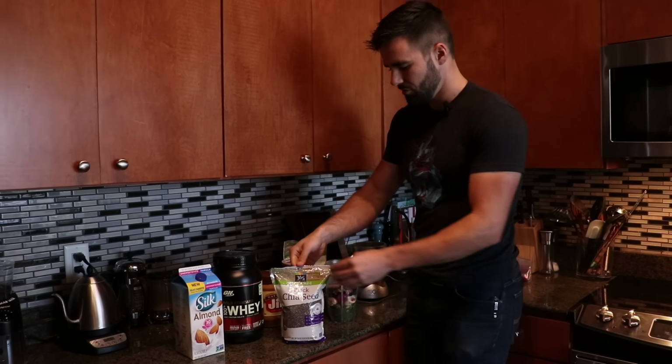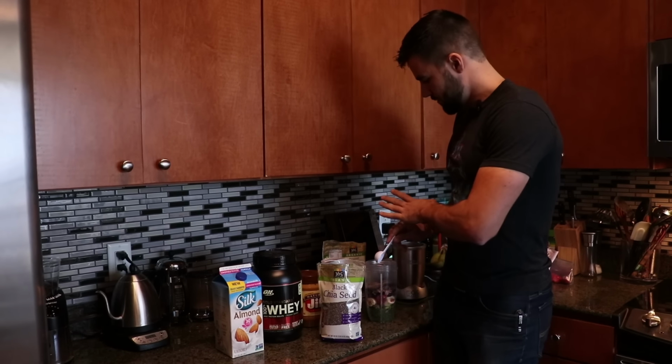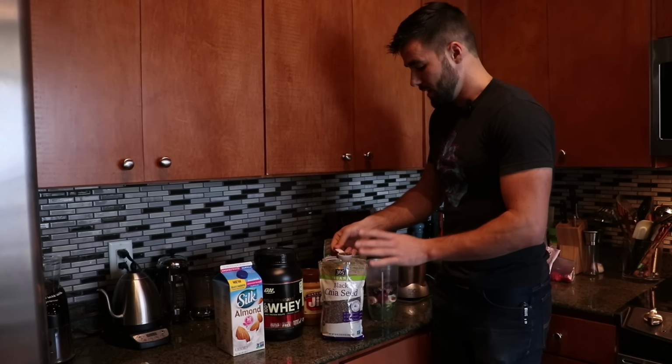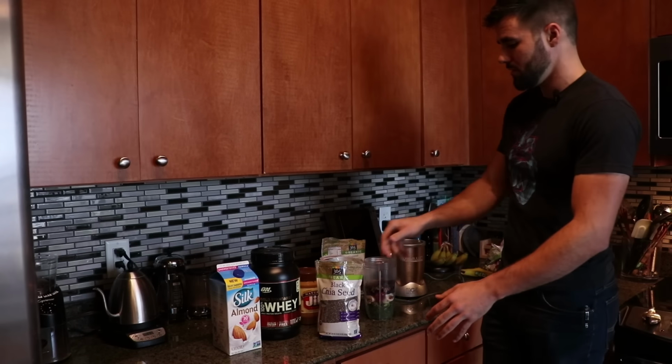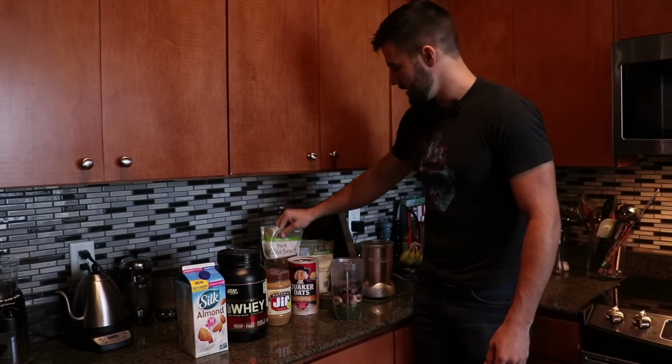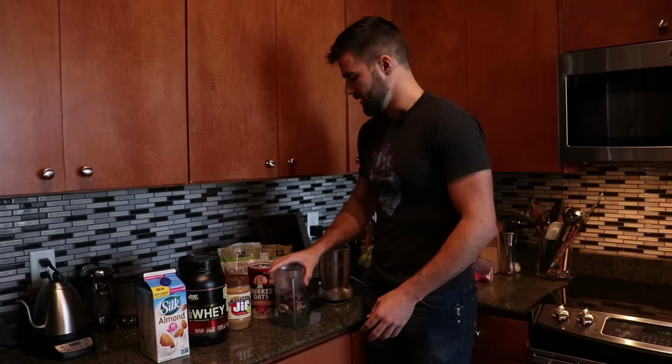Chia seeds. I don't think there's as much of a warning I have to put on these guys, so I usually do 2 tablespoons of these as well. Both the flax and the chia contain omega-3 fatty acids. They contain a lot of vitamins and minerals, and they also are decently calorie dense and also add some protein to the shake. So if you're an athlete or you like to work out and you're trying to put on some weight or gain some muscle, they're pretty good sources of protein and calories.